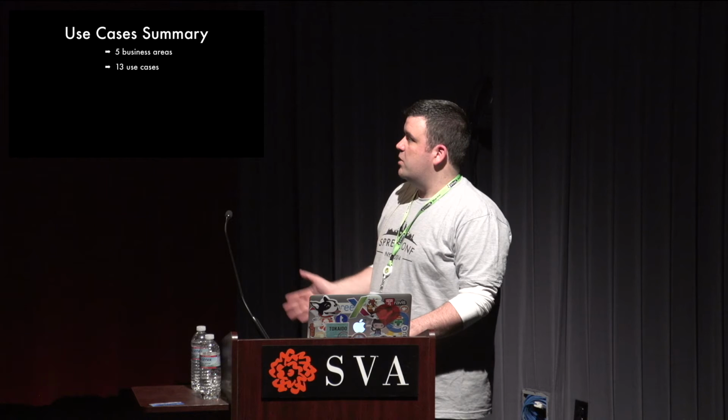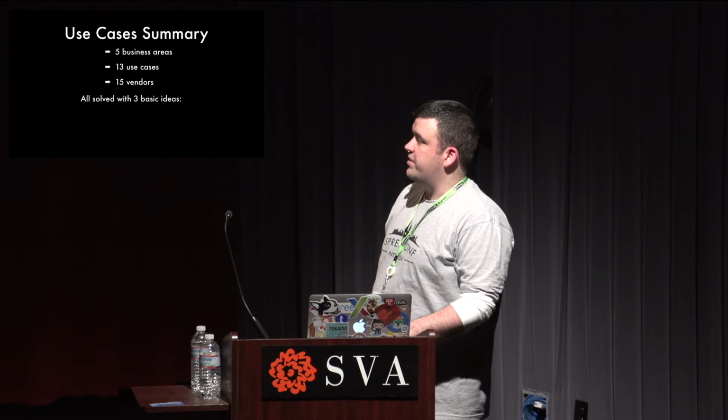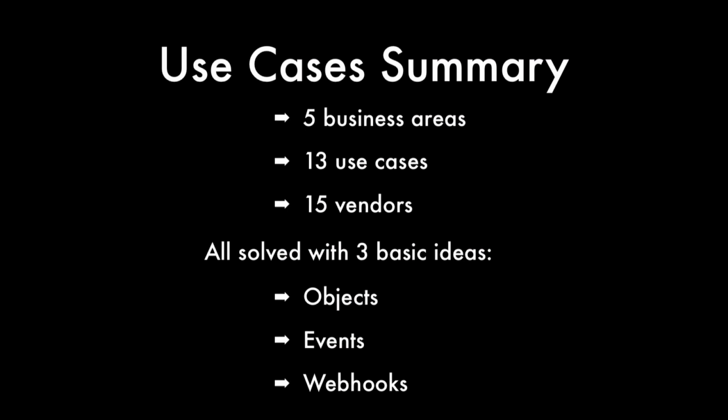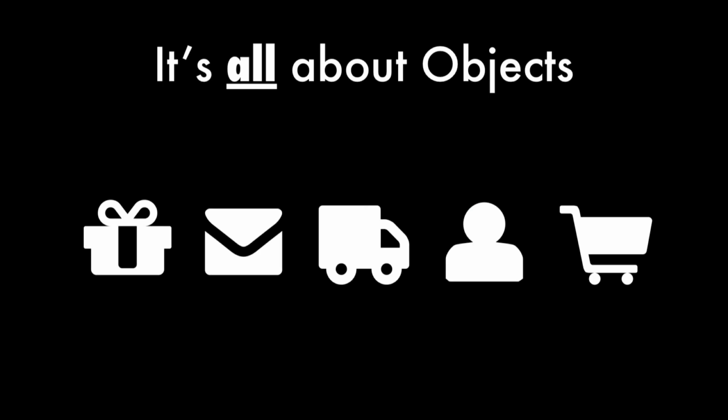So, quick summary of what we've looked at there. So we looked at 5 different business areas, 13 different use cases across 15 different vendors, and they're all solved with the 3 basic ideas we've come up with, or objects, events, and webhooks. So we're going to look at all those in detail. So, objects. The hub, the version 6 of the hub is all about objects, right? The objects are the core of the system. It's an object-oriented system.